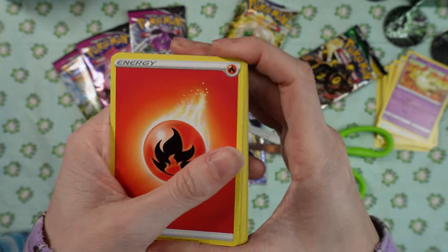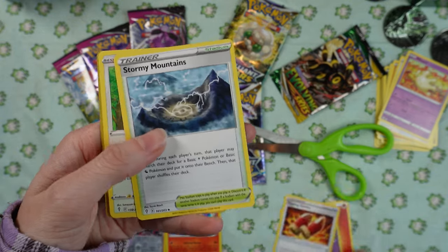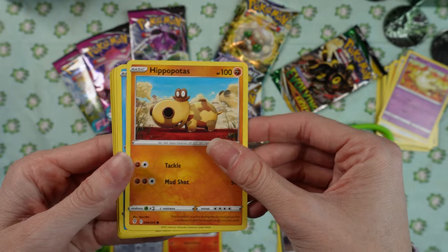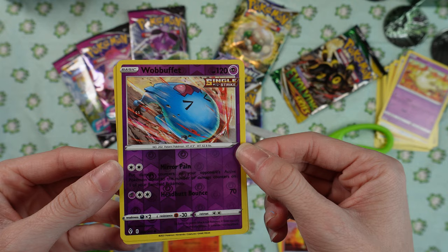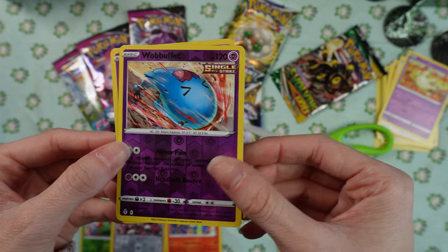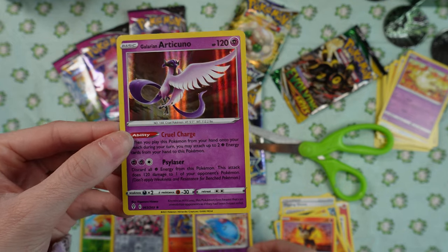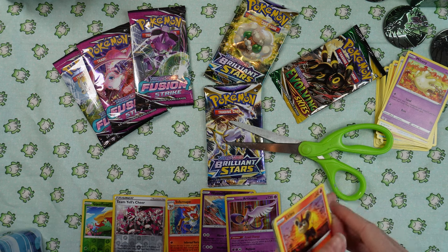1, 2, 3, 4. Fire! Swoobat. Digging Gloves. Stormy Mountains. Fletchling. Scraggy. Hippopotas. Timple. Litleo. Holo Wobbuffet. And a holo Articuno. Galarian Articuno, my bad. That is very pretty. The rest are trash.